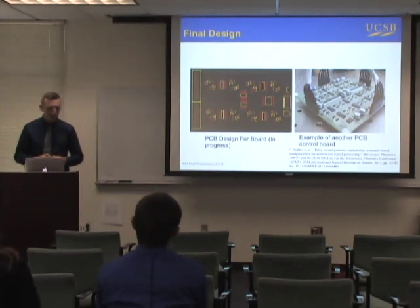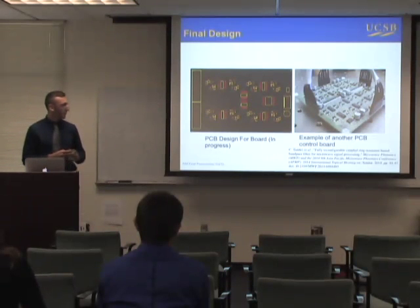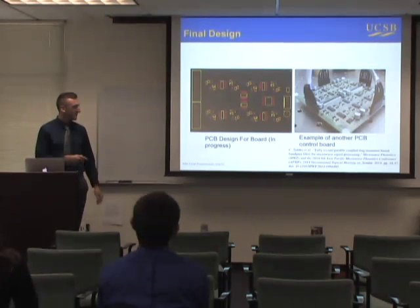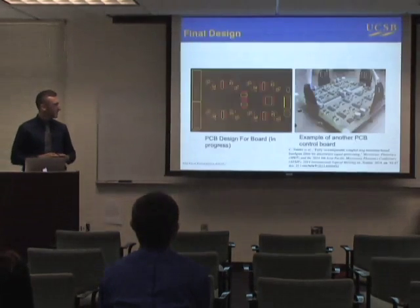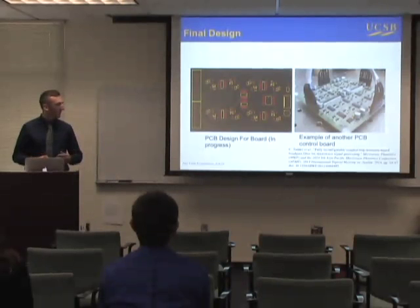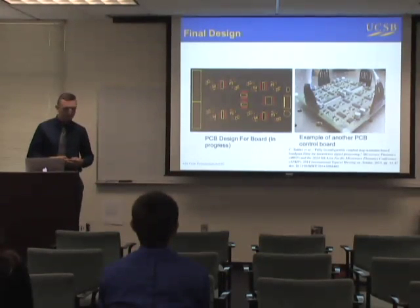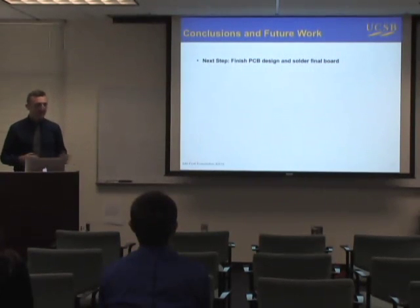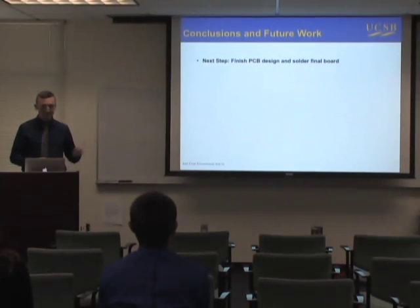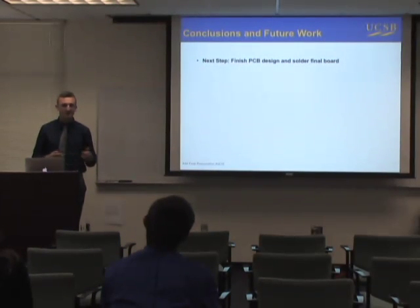and the 2 things on the side are just connectors for wiring. Eventually, once I get this design all finished, I will order it and then solder everything together, and it will look like so. This was another thermo-optical control board from a different research paper, but it's very similar to ours, and this is an example of what it will look like. So in conclusion, my final step, as stated, is to finish the design, solder the board together, and do some final tests once we get the board in.